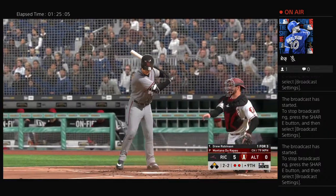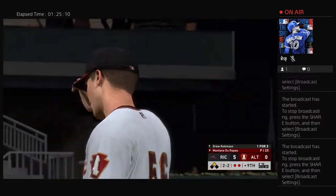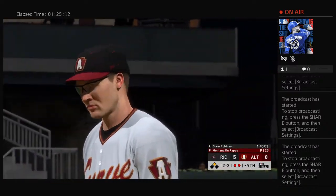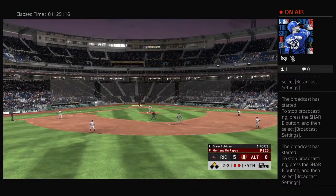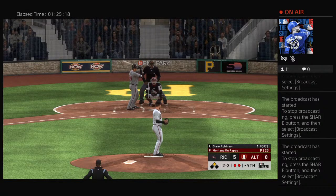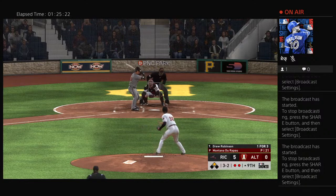Changeup, and that fades down and away. 2-2. He went with the off speed there once he got him to 0-2, but now that they both missed, I think we'll see more of a challenge pitch here. You don't have to give in, but you can't be too cute either. The 2-2 doesn't get the zone.